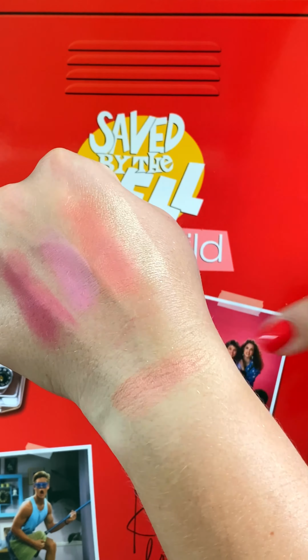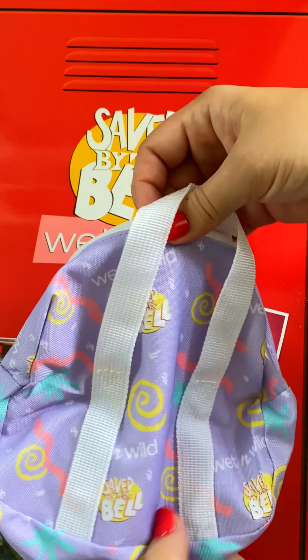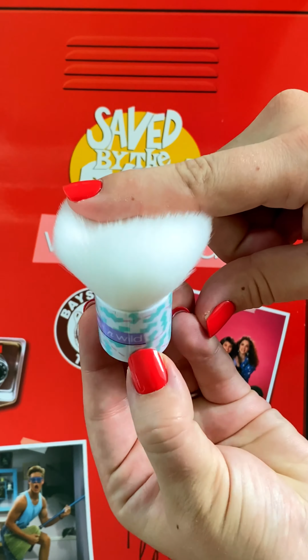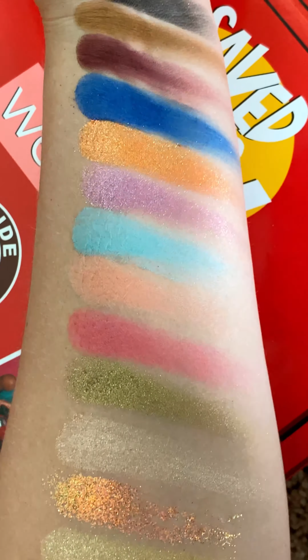They also came out with some cute little accessories in this collection, like this, which at first I was like, what is it? And then oh my god, it's a little backpack! Then there's a Kabuki brush and an eyeshadow palette with a really nice selection of colors. I really love how all these look together.